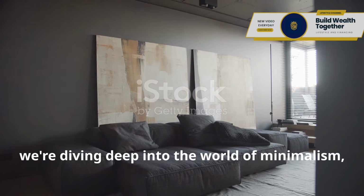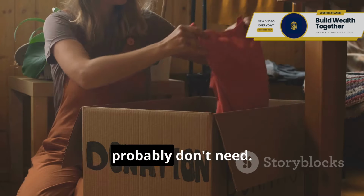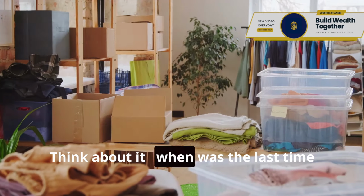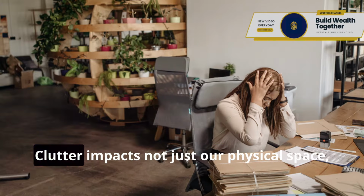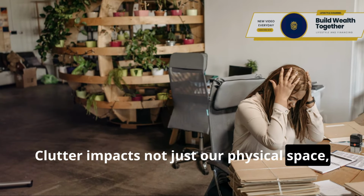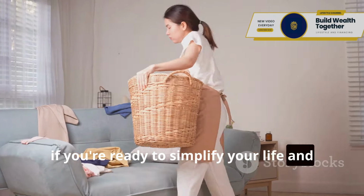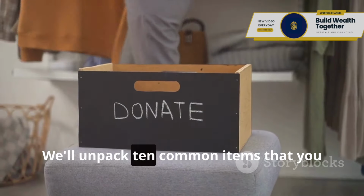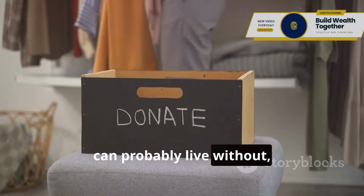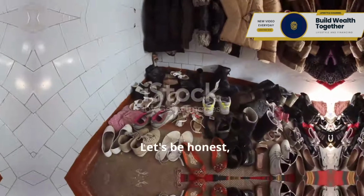Today we're diving deep into the world of minimalism, exploring 10 common things that you probably don't need. Think about it. When was the last time you felt overwhelmed by the sheer volume of stuff in your home? Clutter impacts not just our physical space, but also our mental clarity. So, if you're ready to simplify your life and create more space for what truly matters, stick around. We'll unpack 10 common items that you can probably live without, and I'll share some practical tips to help you on your minimalism journey.